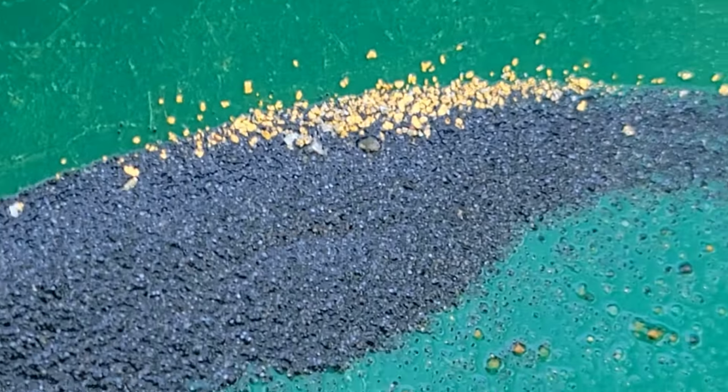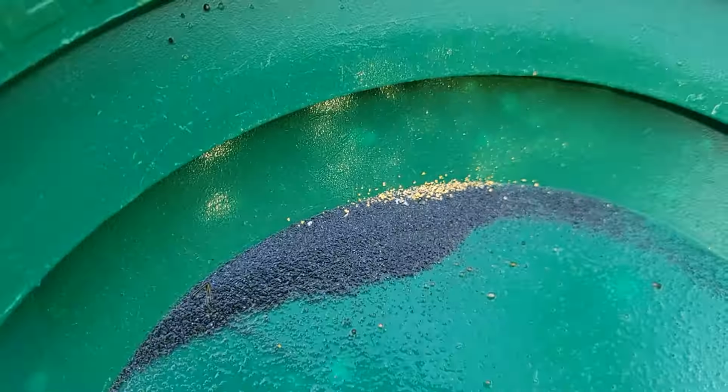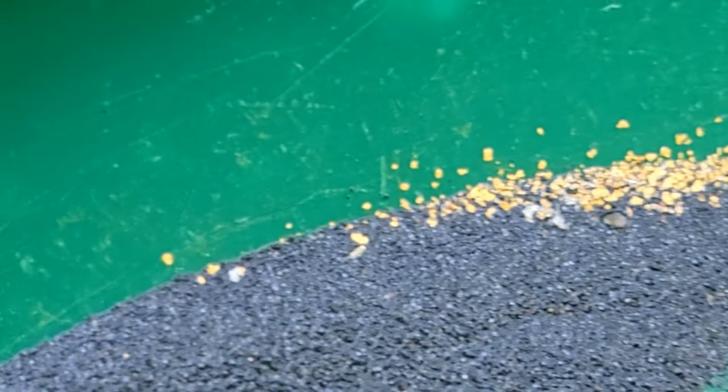A minute ago when I tried to film, they had the sunshine floating through here and it was like popping. Oh no, it was just like little parts of the sun. Oh well. Look at that, nice little bit of gold. Hopefully that other scene recorded.